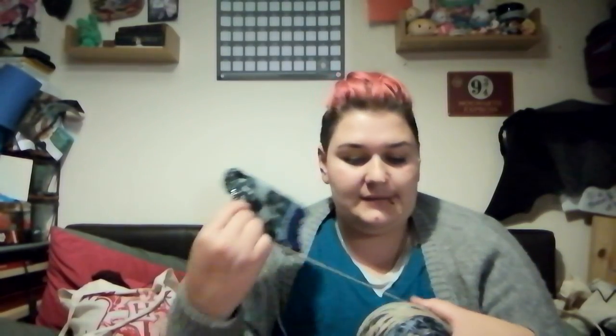And I'm doing contrasting cuff, heels and toes. Just because I can. This yarn came a couple of years ago. My partner bought me like a 25 kilo box of yarn. It was ridiculously big. I'm still working my way through it. This was in it. And it's sock yarn. I know it's sock yarn because it makes me itch.